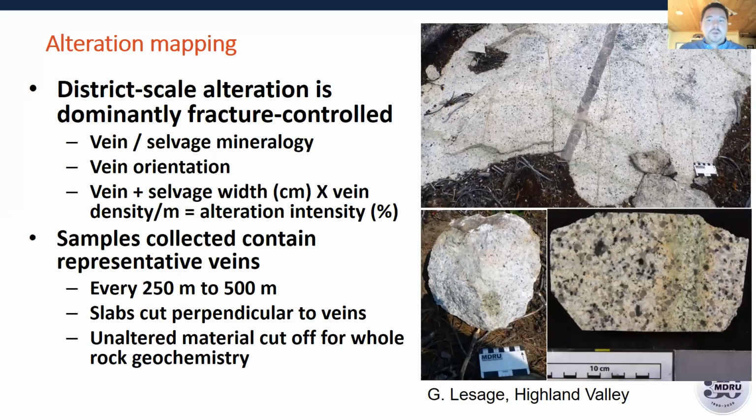So again, when you're going out and doing these alteration mapping projects, with first boots on the ground, there are some very key features that are important to collect. That's to identify your veins and vein selvage, how many veins per meter, so you get your density, as well as that gives you your alteration intensity.